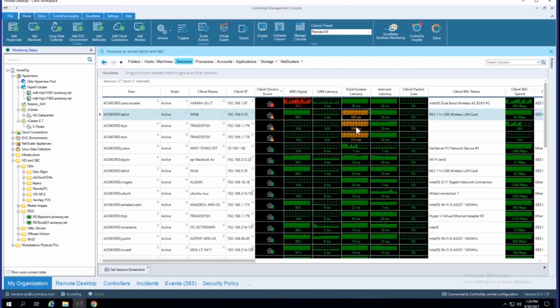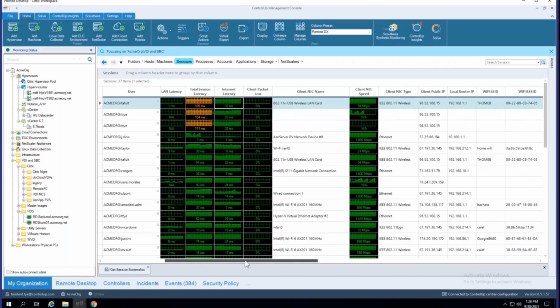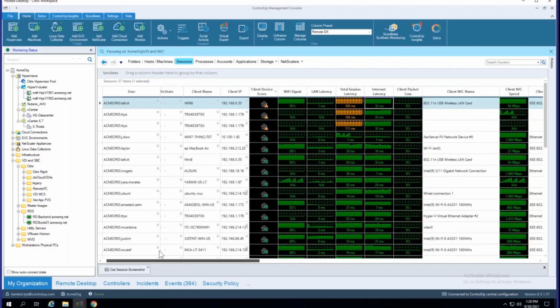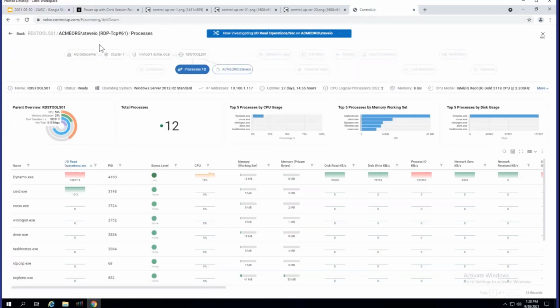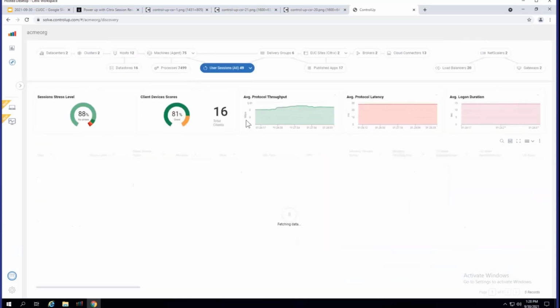We've got some latency, 100 milliseconds for total session latency. LAN latency looks pretty good. Internet latency not too bad either. So my connection here looks pretty good. You can see all the metadata associated with that. I'm just going to switch back over to Solve and show you what Solve shows. Because Solve being a SaaS-based application, we can do some pretty cool stuff with it. So let's escape out of here and head back to our user sessions.